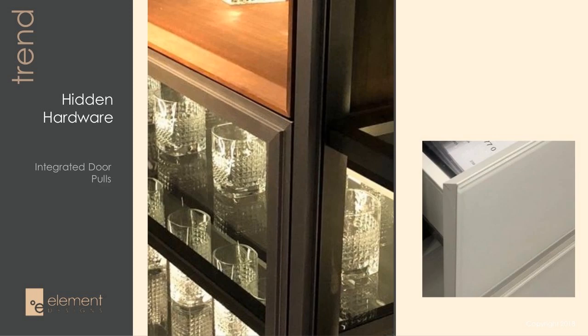Cabinet doors and drawer fronts present an ideal location for integrated decorative hardware. On the left-hand side is a really interesting design for a door frame. This is made out of extruded aluminum, and it has an integrated extended finger pull or ledge that is built into the frame. So it's acting as hardware, but it's also providing a really beautiful design accent that you wouldn't expect. And on the right-hand side, we're looking at a drawer front that has a nice edge detail on top, so that slanted edge actually acts as the drawer pull.